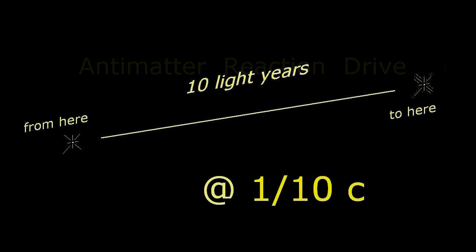Now, let's try something else in the reaction propulsion venue. Let's suppose that we are able to create antimatter, the best possible fuel for space travel, and we can create it in abundance. How much would we need for a reasonable travel time to a star 10 light-years distance in a reasonably sized vehicle independent of Earth?